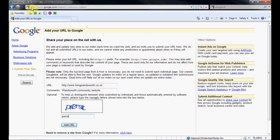So for Google, this is the address, and I'll put that in the more info box. Same with the Bing one and same with DMOZ. And you simply add your URL, add any comments, put in the validation and click add URL. That doesn't guarantee that within a minute, an hour or a day your website will start appearing in results, but it does mean that they will try their best to get your site onto results as soon as possible.